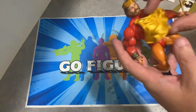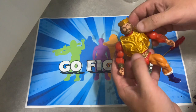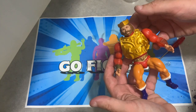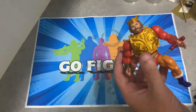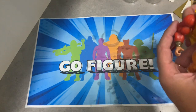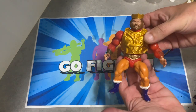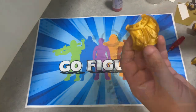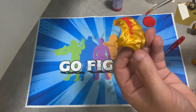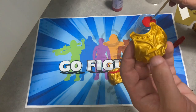The next part is the armor, and so I downloaded a printable file of Jitsu's armor, which is the same as Randor's armor. I printed it off in gold here, which I think looks pretty great. And I was tempted just to leave it gold. And so I may do another custom at some point in time of a gold armor Randor. But for what we're doing today, we're going to paint it red to make it look like the vintage toy.